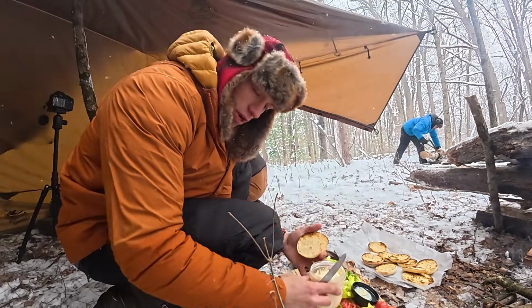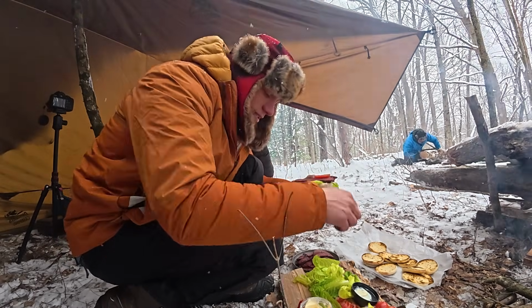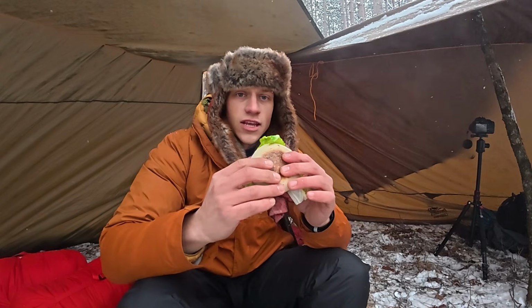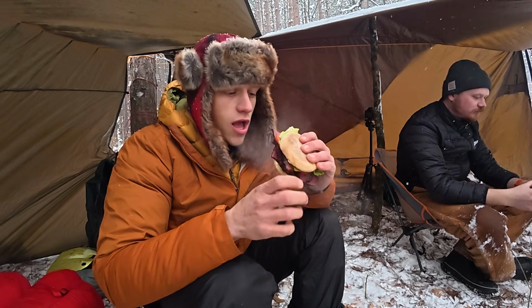We got some mayo here, kind of slap that on there. Some lettuce, lots of venison bacon, tomato slices, and finish that thing off. That looks so good. I don't even really like tomatoes, but I'm gonna eat it anyways. Let's see how Chef Michael did. This is phenomenal. Sandwich number 2.